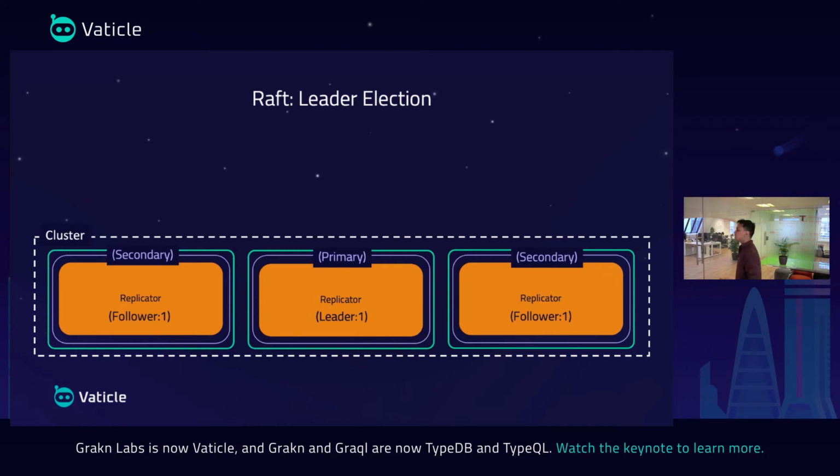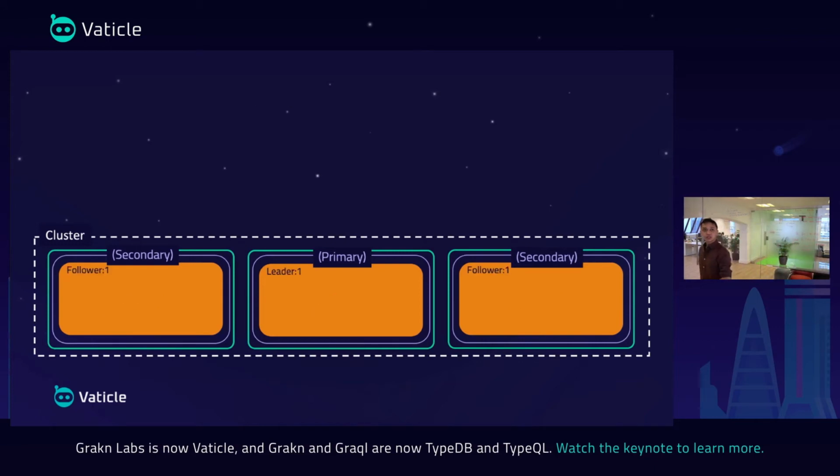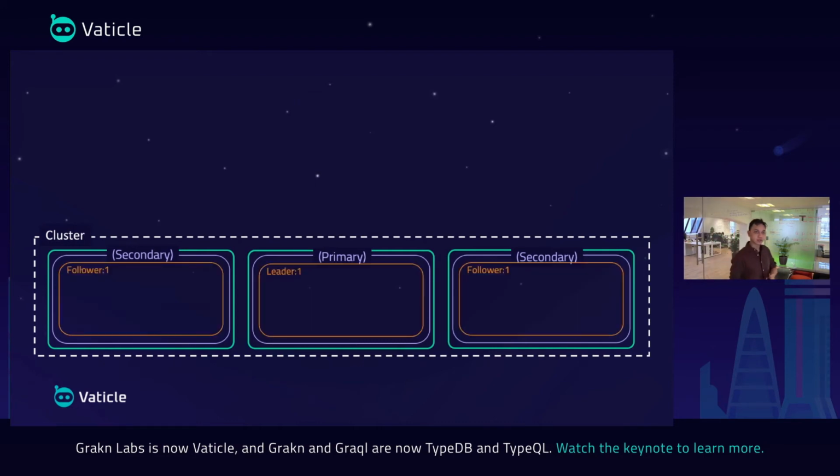And in fact, we're going to use this leader election step as a key building block for the most important part of the replicator functionality, which is the log replication. Therefore, let's make some room for the components, because we're going to introduce a few more key components within the replicator, right?